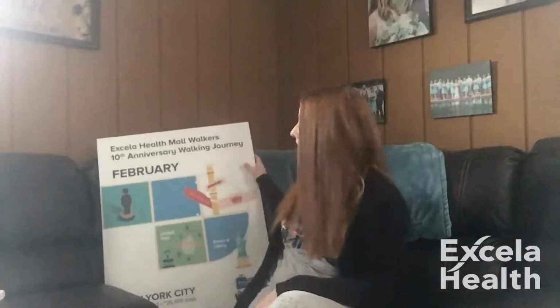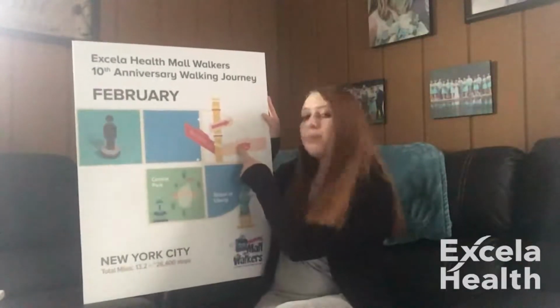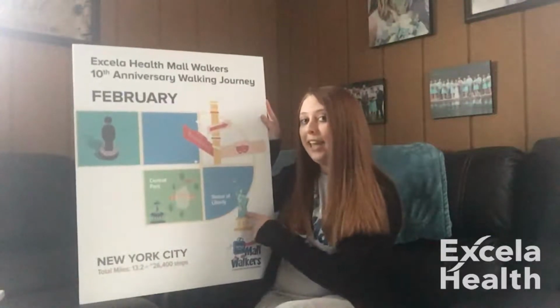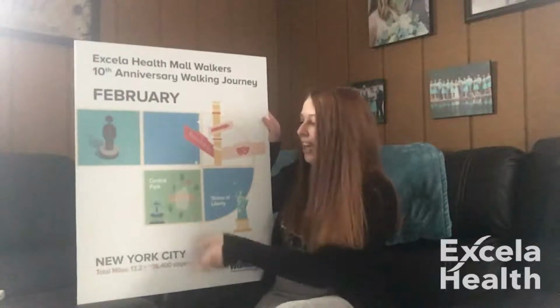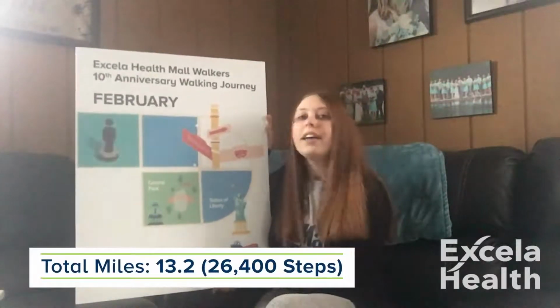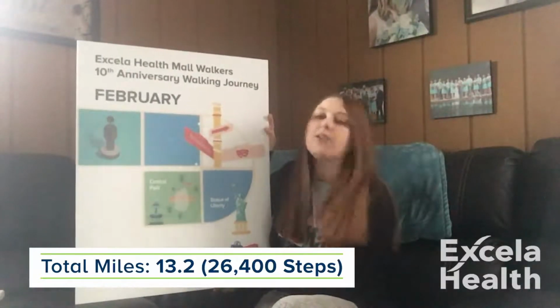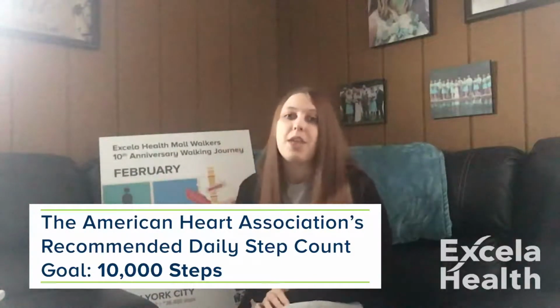Today, we're headed to the Big Apple, New York City. We're going to start our virtual walk on Broadway, making our way over to the Statue of Liberty, then strolling over to Central Park. Total miles for today's walk equal 13.2, which is about 26,400 steps, more than double the recommended daily step count goal from the American Heart Association.